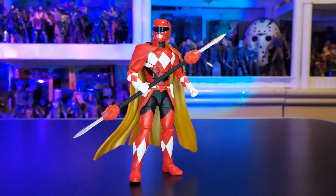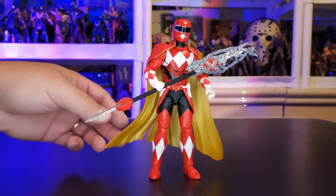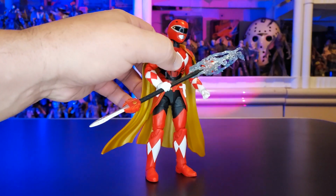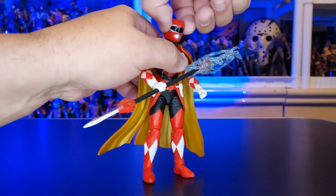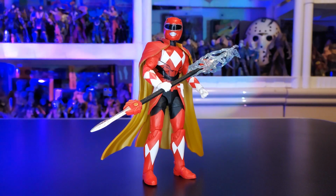Let's see how he looks with the Electroblast on it. So here's how he looks with the Electroblast on it. Yeah, it just gets better and better. This is just a nice piece, folks. Yeah, I'm liking this. I am really liking this a lot.